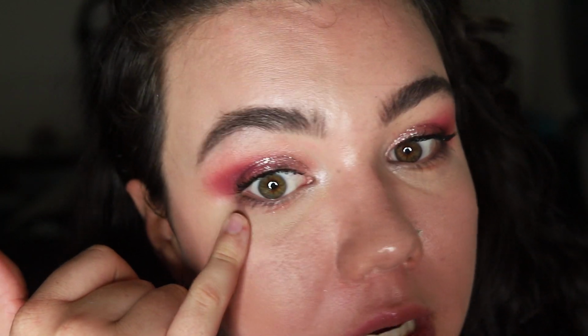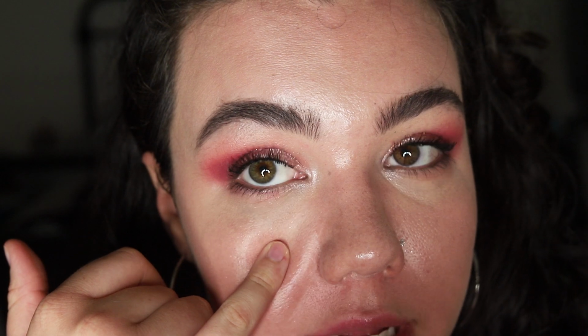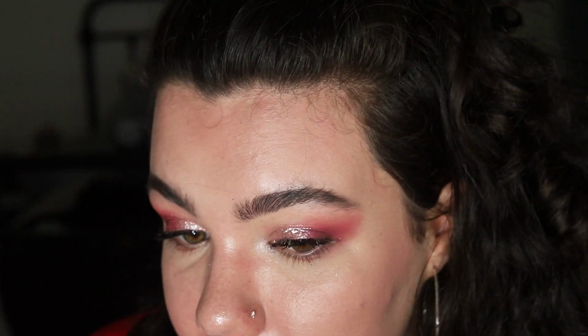My under eye hasn't creased more than it does with concealer. So this is actually kind of cool because it's pretty high coverage. This is one where I would maybe not even need to wear concealer with it. I could just do this and some powder and be ready to go.